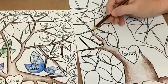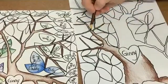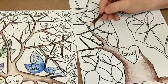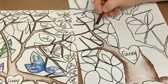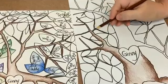If you've got a limb fat enough to have a light and a dark, give it a light and a dark. When the limbs start getting so skinny that you don't have space to do a light and a dark, then we'll just make them all dark. The skinnier the limb gets, the darker it can get. So now our tree is starting to look like this nice three-dimensional tree.